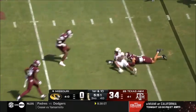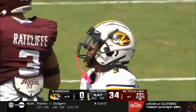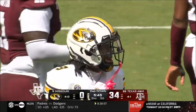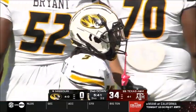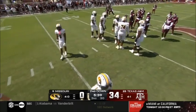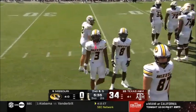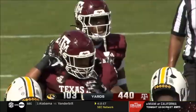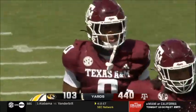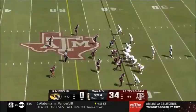He threw it to the opposite shoulder on the slant, but Luther Burden III is skilled enough to still corral that ball. That was 4 yards. It'll be 2nd and 6. Brady Cook just 6 of 14 for 74 yards, and he's been sacked 3 times. Look at the differential in total yards.